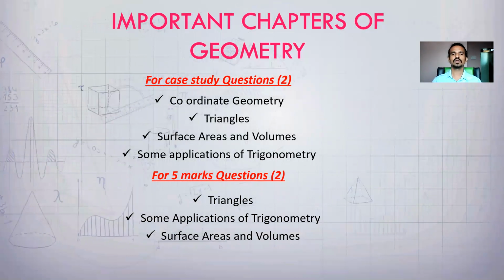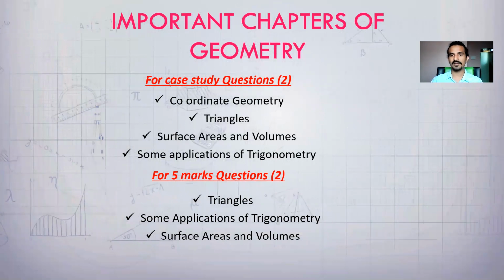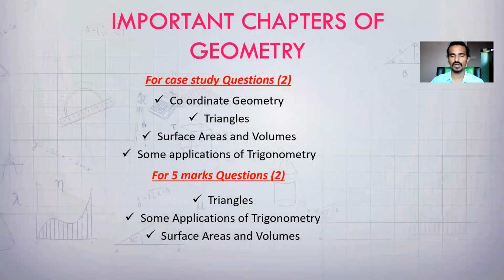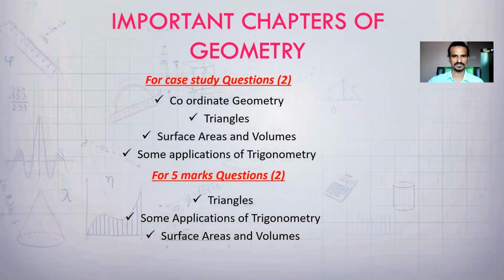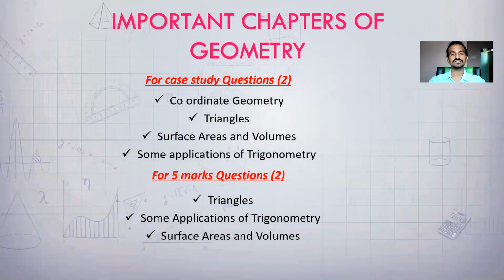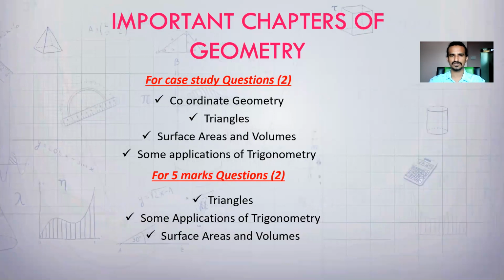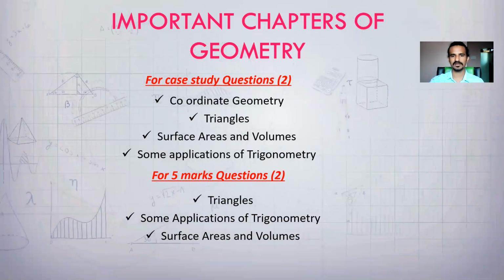So if you want to do the case study very well, these are the 4 chapters. If you want to do 5 marks questions very well, these are the 3 chapters. So you have to do all the 5 marks questions and all the case study questions from these chapters. There are very high chances of questions being asked from these chapters. I'm talking about case study and 5 marks questions.